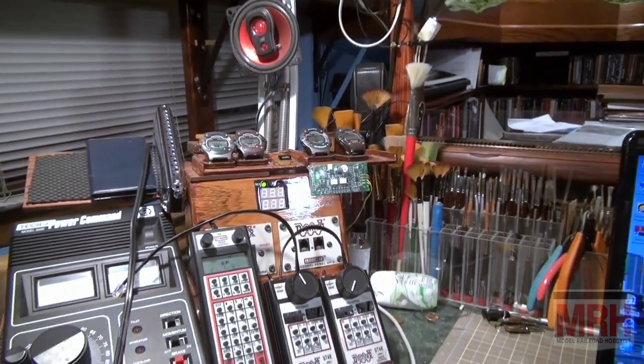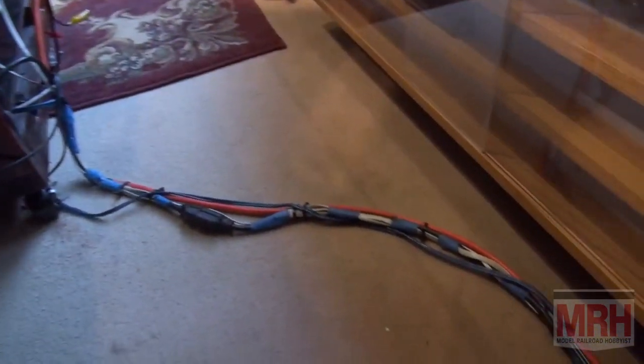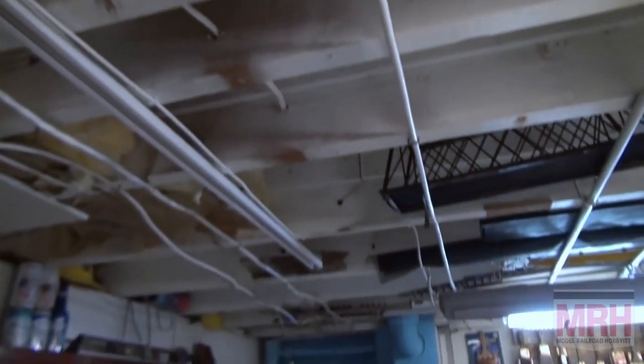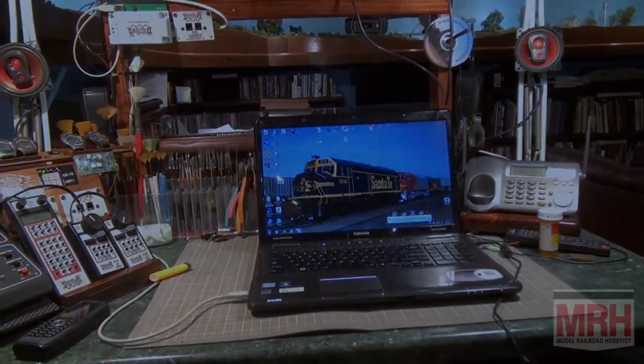The cables for the Digitrax system run through the ceiling. They run actually through an umbilical cord on the layout from my desk to the layout. And then the wires are run all through the ceiling to all 4 corners of the layout. So I've got equal distribution of power. I've got no boosters, and so far everything's worked out really good.